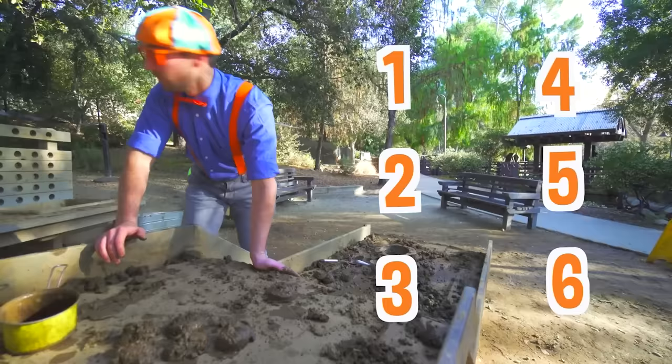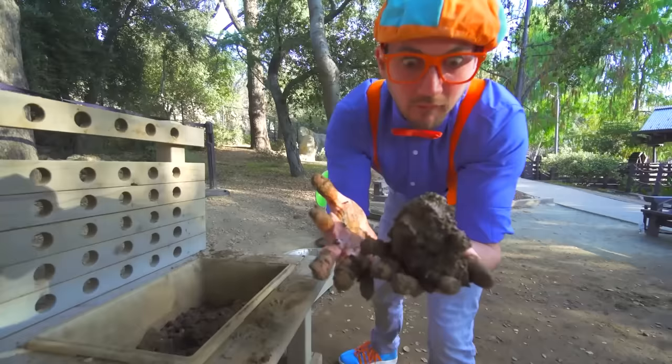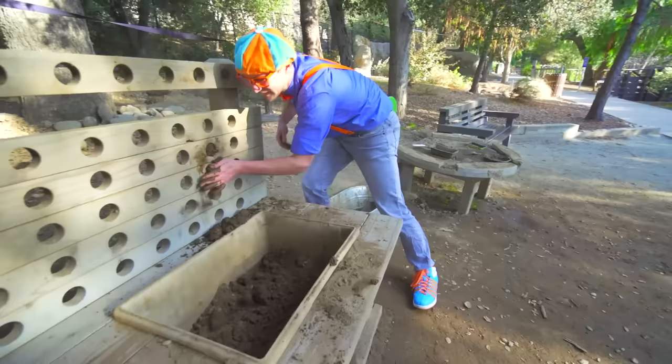Ooh, look over here at this tub area. Whoa, there's a lot of mud in here. If you like to get dirty, this is a fun place. Okay. I'm gonna put it in the circle. Now watch, I'll poke it from the other side.